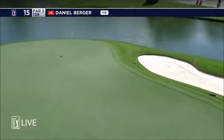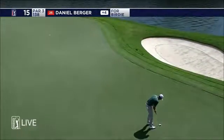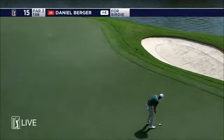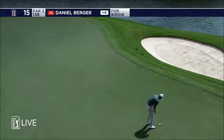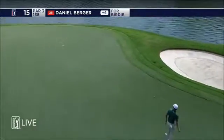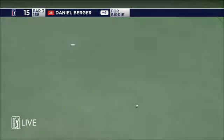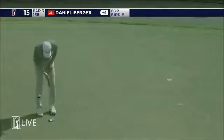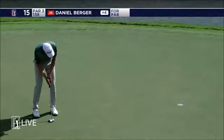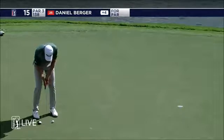Pro Tracer showing us that that one was going left, coming off that slope right there. He is aiming at the fringe. Yeah, this slope right there is going to send it left. And it wasn't enough. That almost had to go into the fringe. Yeah, that's what I thought. You just don't know how much inward pressure the young man's putting on himself.